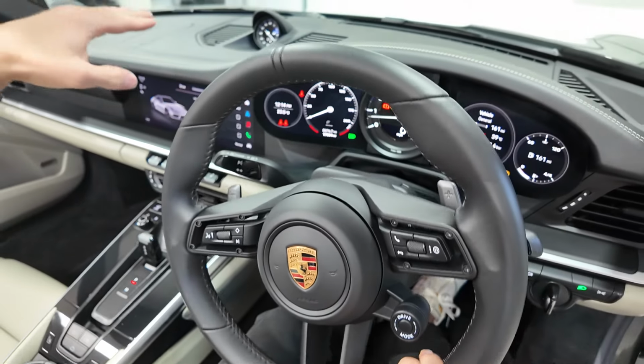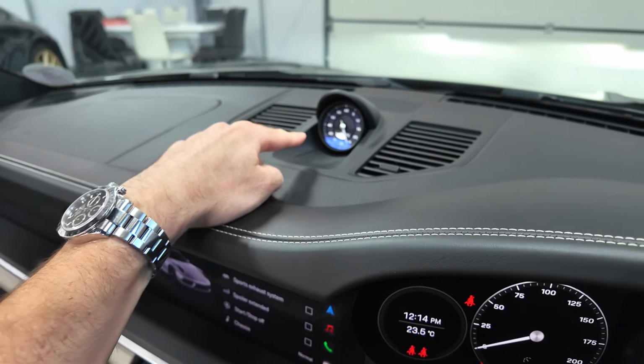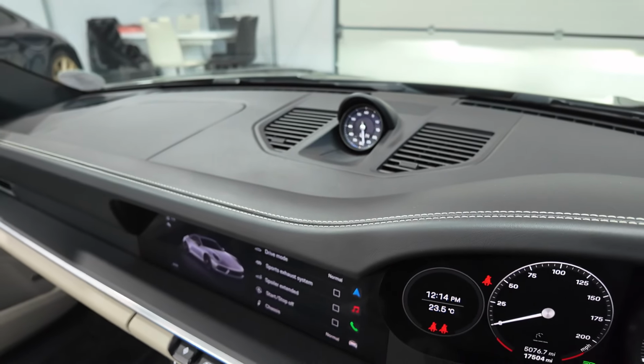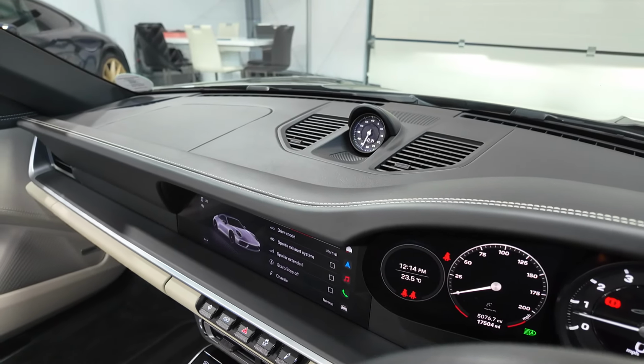And up top on the top of the dashboard over there on this beautiful extended leather dashboard, again, that's a lovely cost option, is the Sports Chrono Pack Plus and that lovely little clock timer on top of the dashboard there, a very sort of iconic Porsche thing.